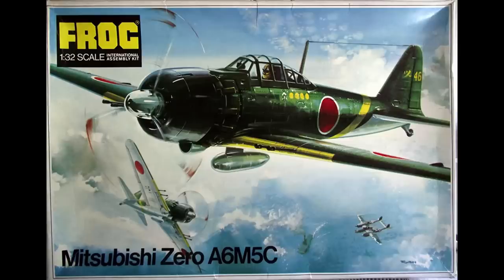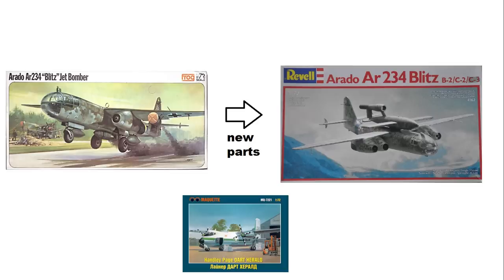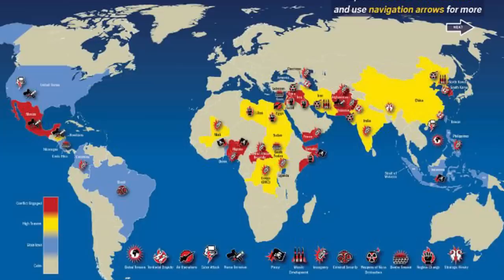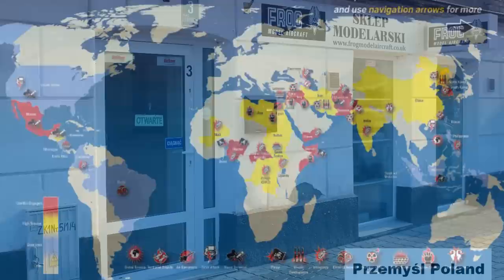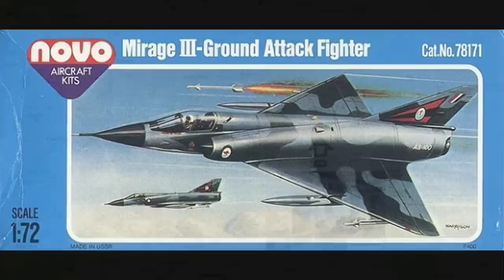In more recent years, some ex-Frog Novo kits have been reissued by Revell and various Eastern European manufacturers. Sadly, some of the molds have ended up in conflict zones, and there's an ongoing mystery about the eventual disposition of a few of the molds that seem to have gone walkabout. There are also some organizations that are dedicated to keeping the Frog name and kits going. So even if the old company is gone, its soul remains, along with some of its kits.